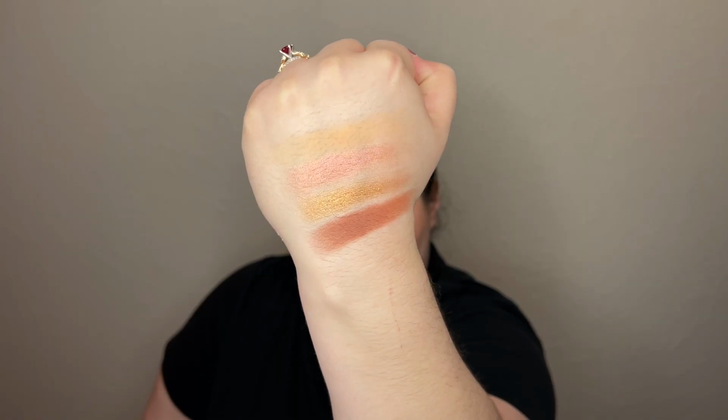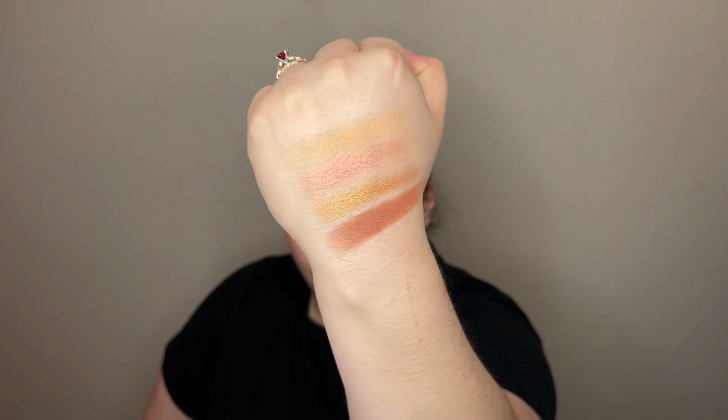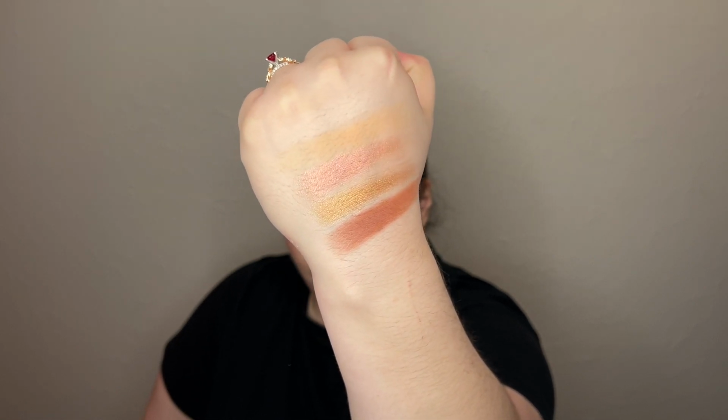So here is my color story all swatched out. Some of these shades are getting a bit difficult to swatch now, but I am actually kind of excited about this color story. Hopefully with a fewer number of focus shades, I can see a bit more progress going on. And now we can move on to Norvina.